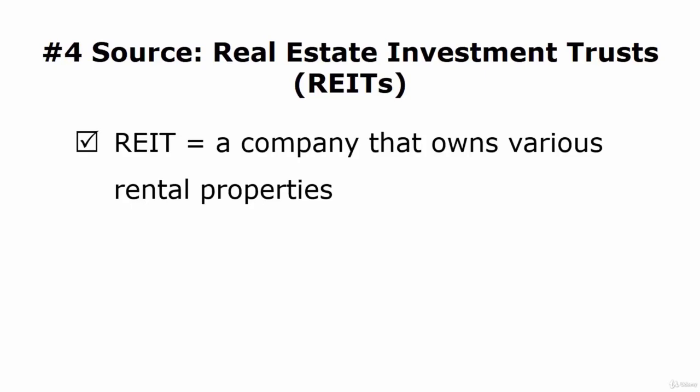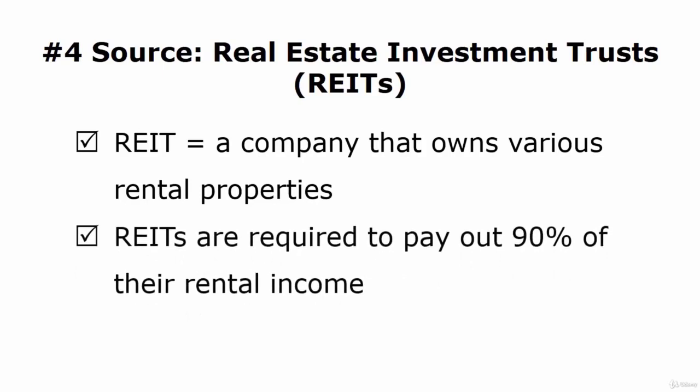And the cool part is, you don't need to have millions of dollars to become a landlord. By buying a single REIT, you'll become a part owner of many rental properties. REITs make a profit from renting out their properties, and they're legally required to pay out as much as 90% of their income to unit holders or investors like yourself every year. So investing in REITs will bring you a stable stream of passive income. And the more interesting thing is that your money is now diversified into the real estate market.